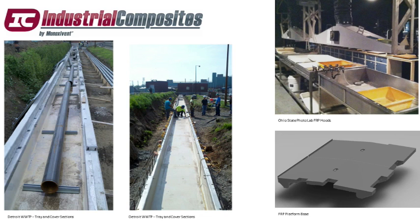Last on this slide is this FRP work platform for a large agriculture machine fabricating company. They were looking for some way to work on the inside of their agriculture combine hoppers when they're fabricating these machines. So we worked with them to design this lightweight but strong FRP platform that fit the bill perfectly. Now, when they need to work on the inside of these hoppers, they can lower this work platform in. Clearly, it's specifically designed for this special application, but that's the whole point of industry. You're designing solutions using FRP and thinking outside the box.